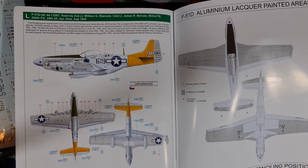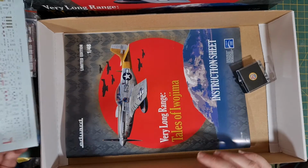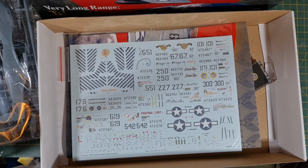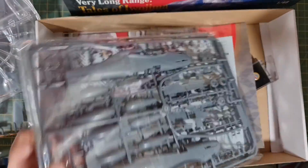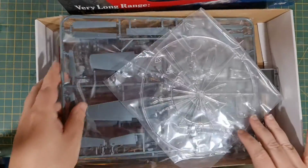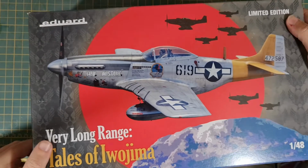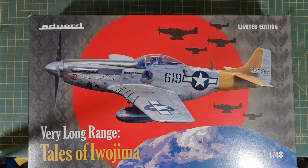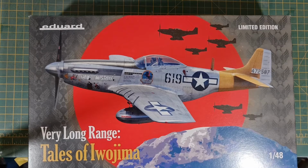Oh, okay. So that is the Eduard 1/48 scale P-51 Mustang, Very Long Range, Tales of Iwo Jima. Like I said, I think this could be some time before I'm brave enough to start this one. But given that I'm sure most of you guys have probably got better skills than me, yeah, I can't recommend that kit highly enough.